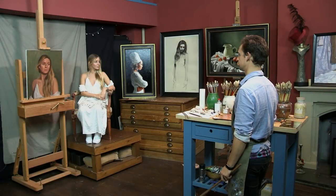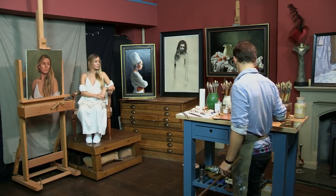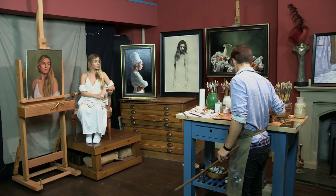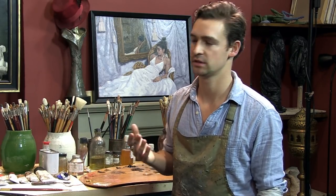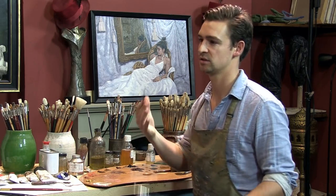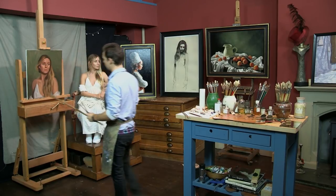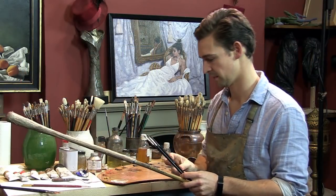So Max, you've blocked in an awful lot of colour there now. What's the next move? I am moving away from hog brushes, which I find great for laying in and blocking in the colour, because with a hog brush you can move a lot of paint around on the canvas. Now I'm moving to a red sable brush, which is going to capture the finer details, and I'm able to blur these lines together and lose those rough edges, which are quite distracting at the moment. So I'm going to start by mixing up my colours.